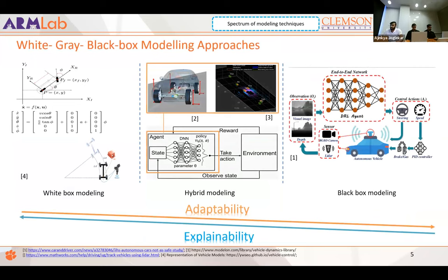Starting with the spectrum of modeling techniques, on one hand, you have the classical white box modeling, which is the physics-based modeling of vehicle dynamics. On the other end, you have the black box modeling, or implicit data-driven modeling. When you consider white box modeling, you have a high degree of explainability, since these are derived through physics-based methods, whereas black box modeling techniques give you a high degree of adaptability. We'll go through the pros and cons of each approach and why we need something in the middle to achieve the best of both worlds.